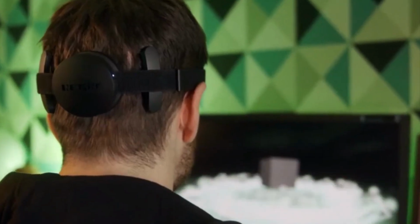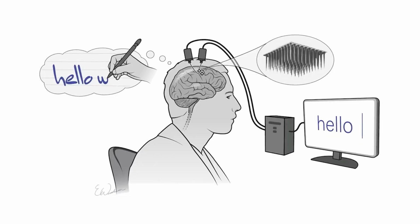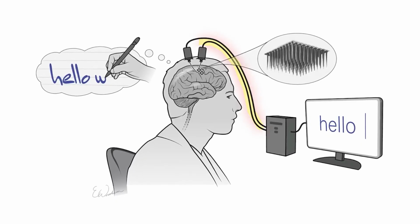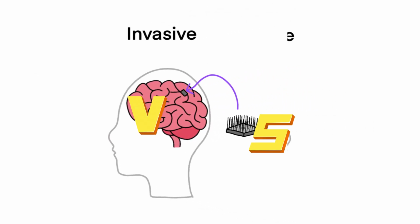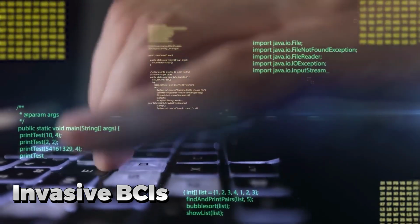Once the computer has determined what the user wants to do, it will send a signal to the application device to carry out that command. For example, from our previous example, turning on a lamp. Invasive versus non-invasive BCIs.